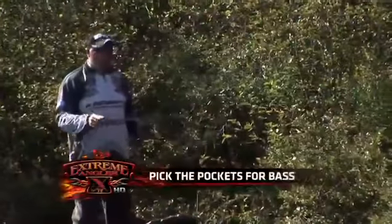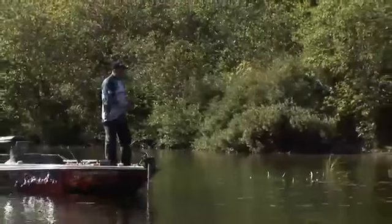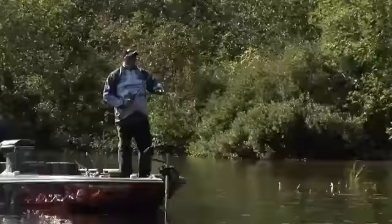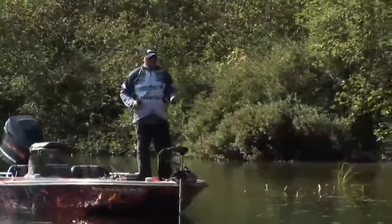Hey, this week on the Cottage Angler, I'm going to show you my 2-minute tip for dissecting a little pocket in a main lake. What I'm talking about is finding a little area that has a couple trees down, some grass, some pads, arrowheads and things, a small area on a big lake that can hold some of the biggest bass of your life, smallmouth and largemouth.